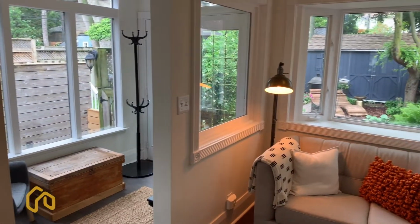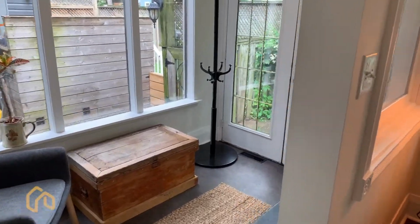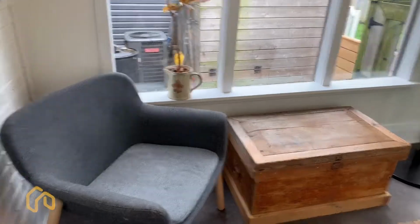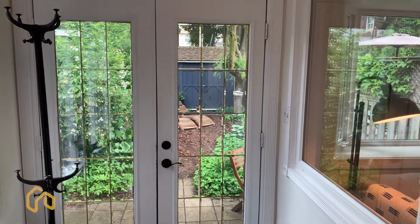And so a little back entrance as well. Which we like because it's a place to come in and sit down. Shoes off. But more importantly, you get to sit when you put your shoes on, and that's very important. We don't need to balance anymore.